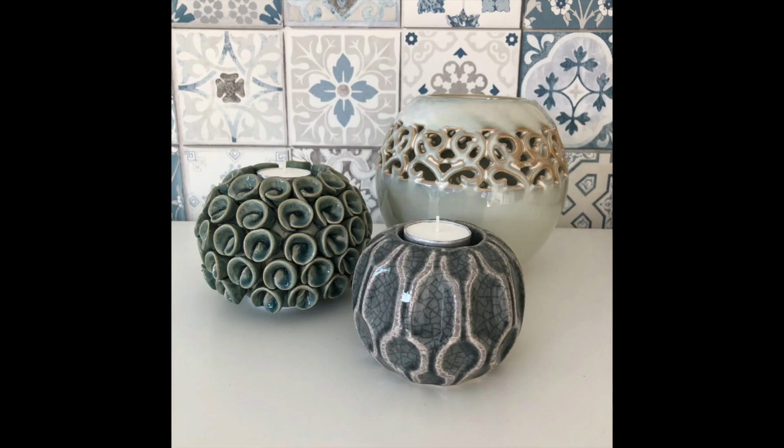So I wish I had three hands and I could show you them all together, but I can't. So I'll insert a picture that I took of them and you can see what they look like together. I think the greens and the greys really go well together, and I love the fact they're circular and different sizes, and I just think they look stunning together, really stunning.